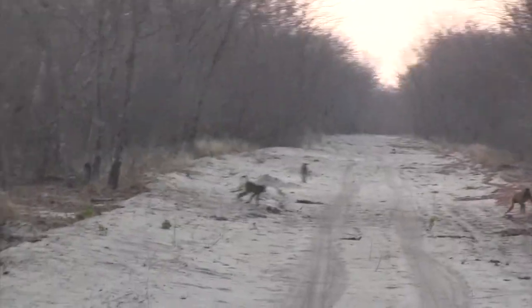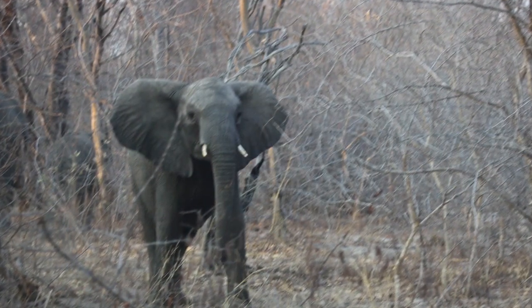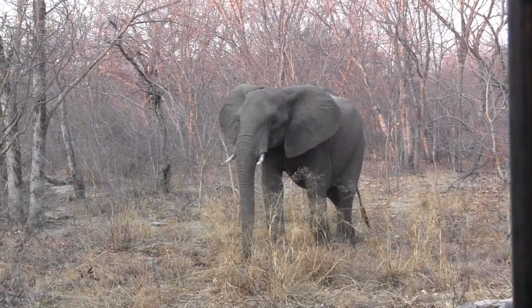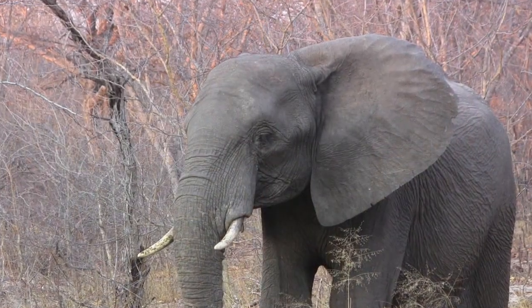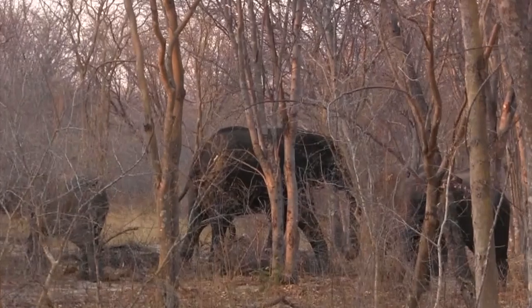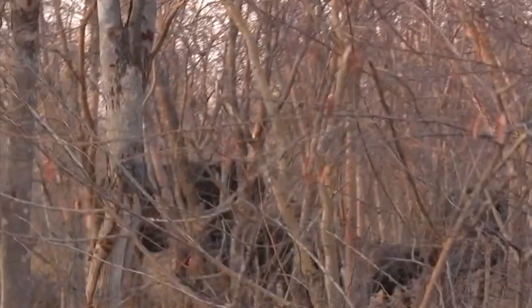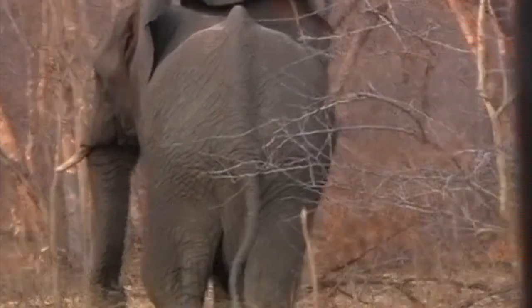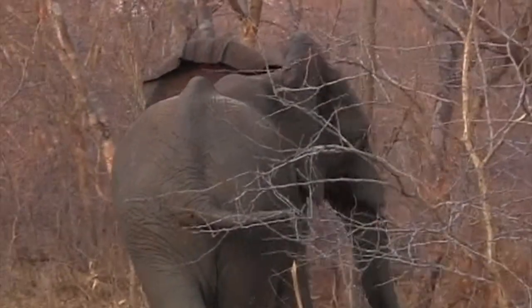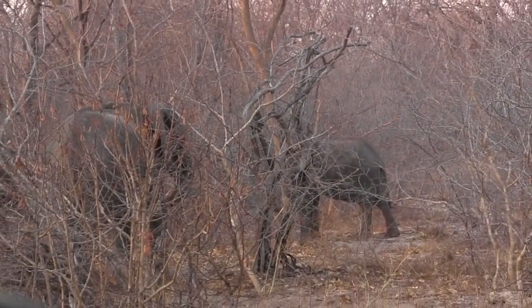Hi, elephants. Coming this way. We are not going to hurt you as long as you don't hurt us. That's a young male. Oh, there's more? Oh, wow. We got one. He's camera shy. Look how many are out there.